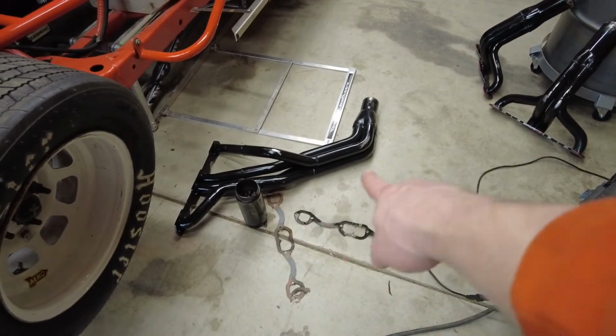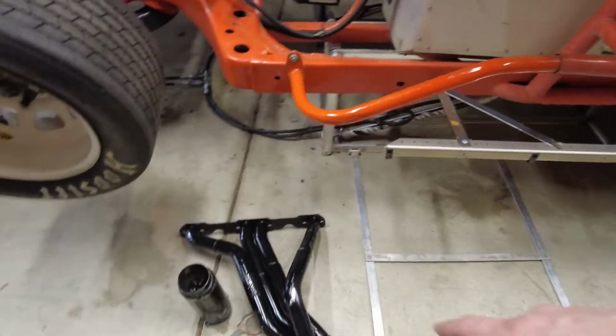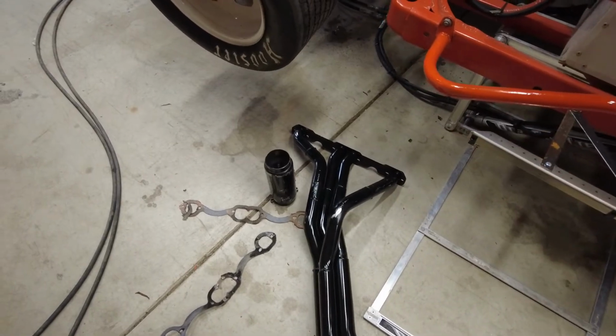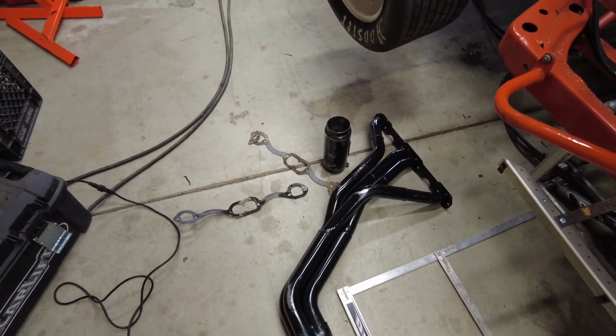Headers. Like I said, they still got that shiny black paint on them, which if you've ever bought a set of these, you know that burns off right away. I think they even say right in the thing that that's just more or less for shipping. So we'll just burn that off at practice and go with that.